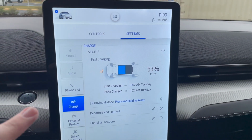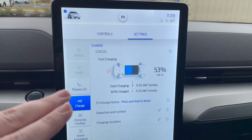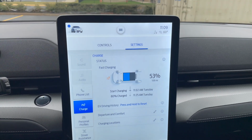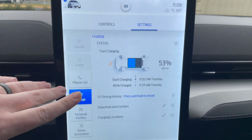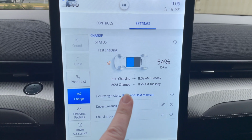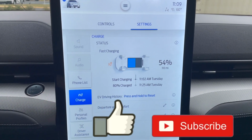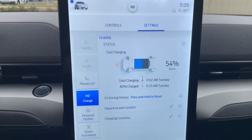So we're still charging here. It's been a good session so far. Going on 11% of the battery charged in roughly 5 minutes, which is pretty cool. It started charging at 11:02 a.m., as shown on the 15.25-inch touchscreen here on the Mach-E. That was at 42%. It's telling me it's going to be at 80% at 11:25 a.m. Right now we're at 54%. I'd be interested to see how close that is. I'm going to charge up to 80%, then cut it off and hit the road. Let me know in the comment section below if you think it's going to be accurate.